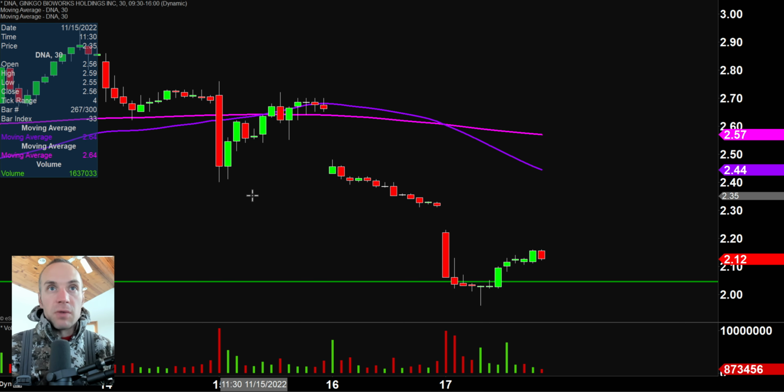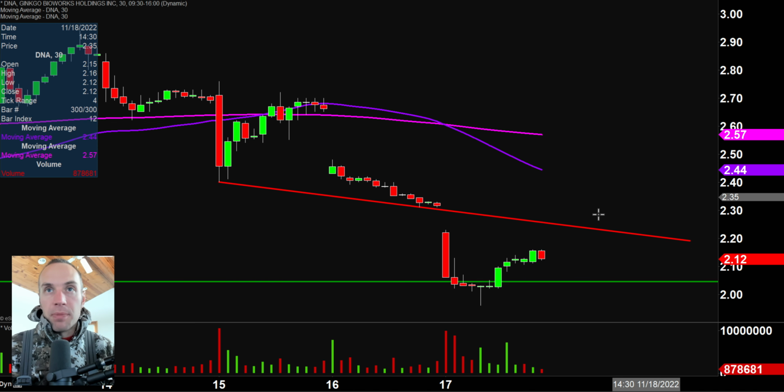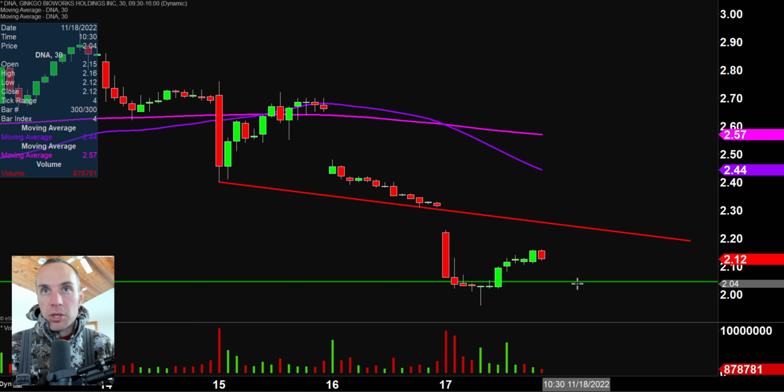In terms of levels of resistance, there we go. Level to keep an eye on is going to be that resistance line up there, which puts the resistance right up there around, let's call it the $2.25 mark. So keep an eye on that. But yeah, in my opinion, at least the most important level moving forward is right there at 205.